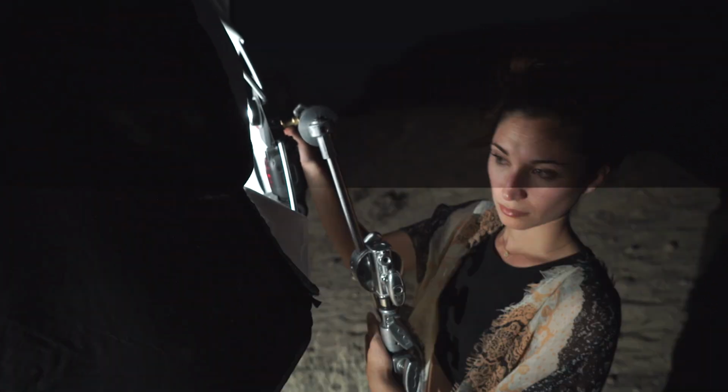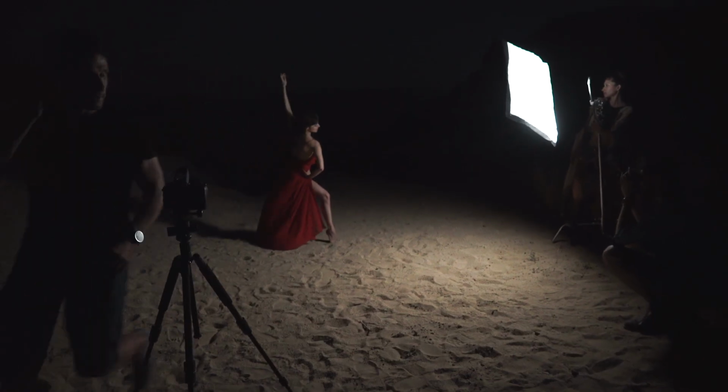All day we've been shooting with and without strobes. The strobes we've been using are big professional strobes, and this is the kind of setup just with speedlight flashes that really anyone can do in just 5 minutes of setting it up.